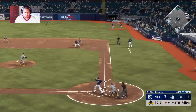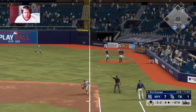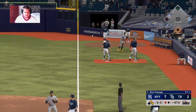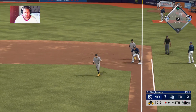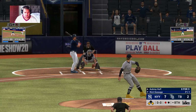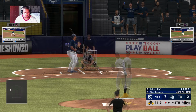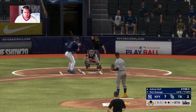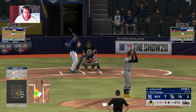Stepping in now, Evan Longoria down the first baseline. And that's a fair ball as it's through into right field. They'll cash in here as the run is in to score from third. In now, Aubrey Huff, as the first pitch to him runs a bit inside for ball 1. He's hitless in 3 at-bats to this point. 1-1.